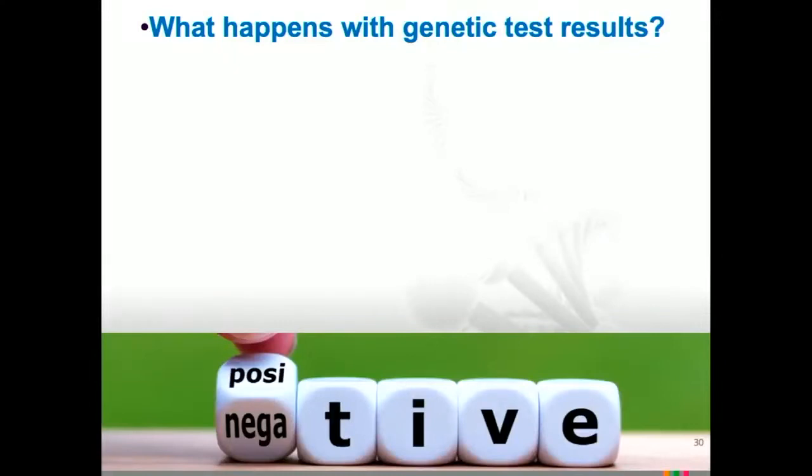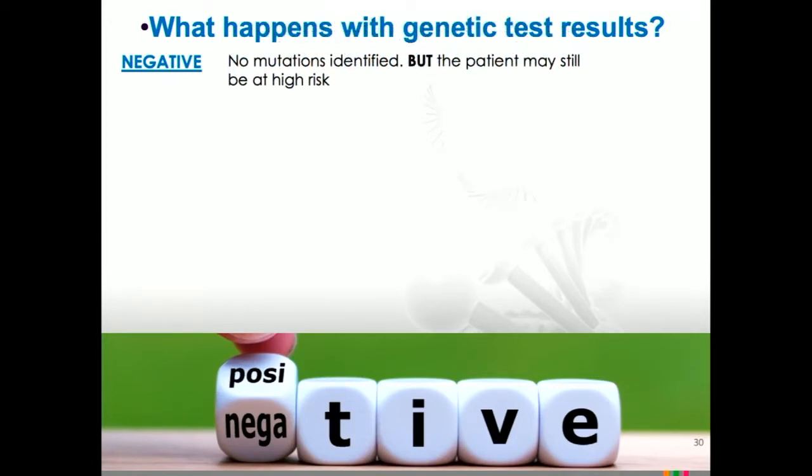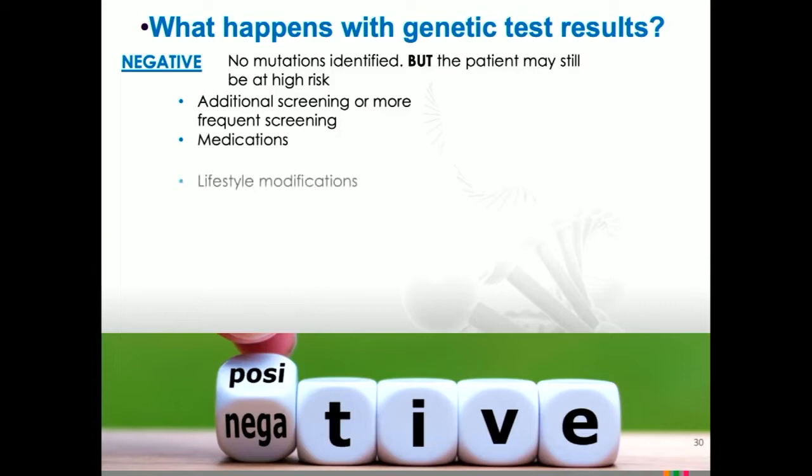So, with a negative result, woohoo, we're great, we're negative. That just doesn't mean that you are done and that you are not at an average risk, but still at an elevated risk. So just like those individuals that I talked about earlier that have an elevated risk, we will talk about additional screening, let's get you in for an MRI. If you have a history of colon cancer in your family, let's get you in for an early colonoscopy. Those are things that we can do. We'll talk about medications if patients are interested. And then, of course, lifestyle modification.